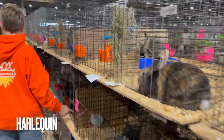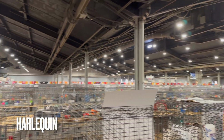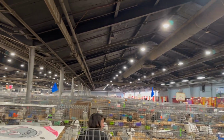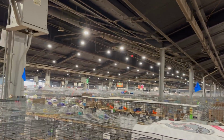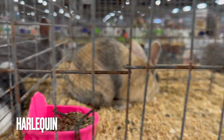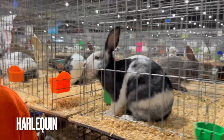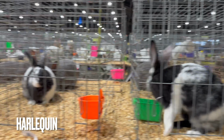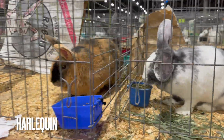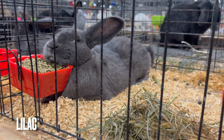Smell's getting strong in here. A little stronger than when we first came. Rabbits for days. Really, days. 27,000. So cool. That one. You like that one? I had to take a picture of him because he was so like, is that your pillow? No, must be close to food.